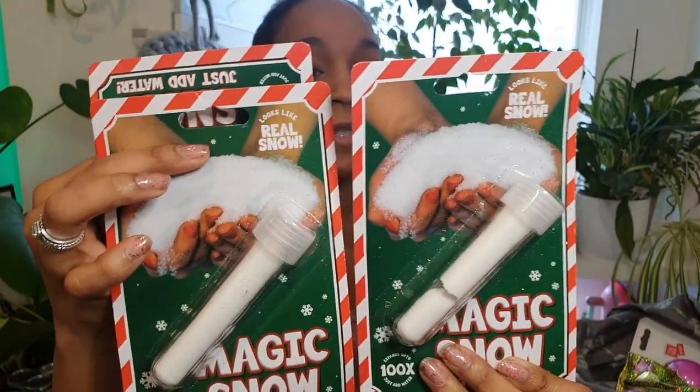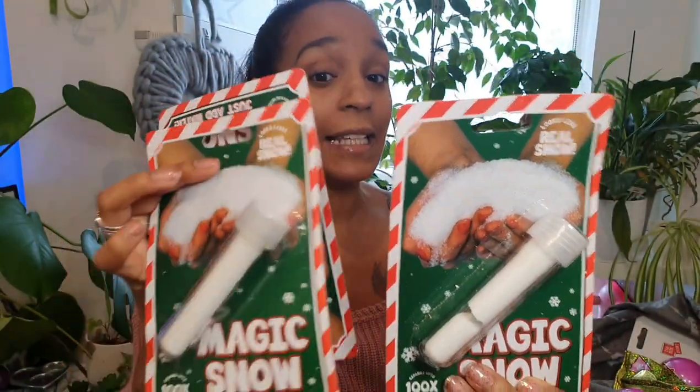But it is just fake snow. And all you do is add water and then you wait and it just grows. The snow expands. And it's really cold to the touch. I think it's so clever. And it's the sort of stuff they use in movies and stuff.